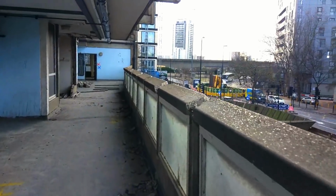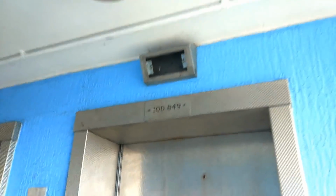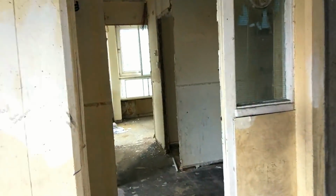Now we go to... There's your stairs. There's your lifts. There's a discrete lifts. And there's a flat at the end, which is different to the other flats. Let's take a look at the end flat.